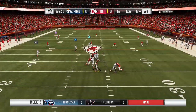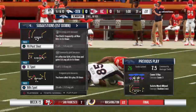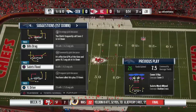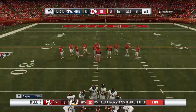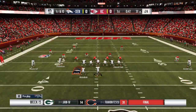Look to throw. And he takes this one down almost all the way to the 30. A good pickup there, 26 yards. This quarterback now hitting on 80% of his passes in the early going. 8 of 10. It's first down.